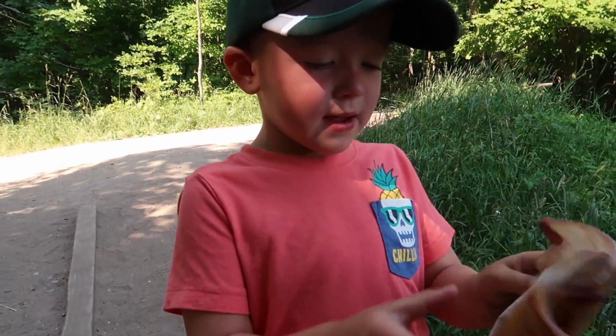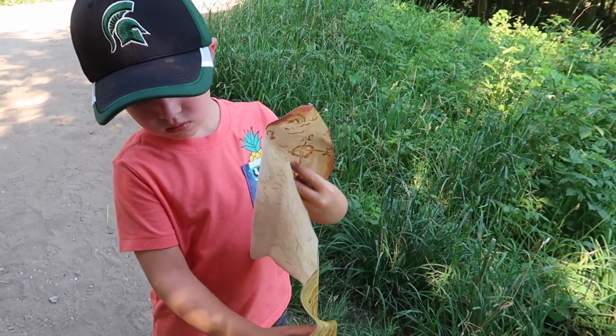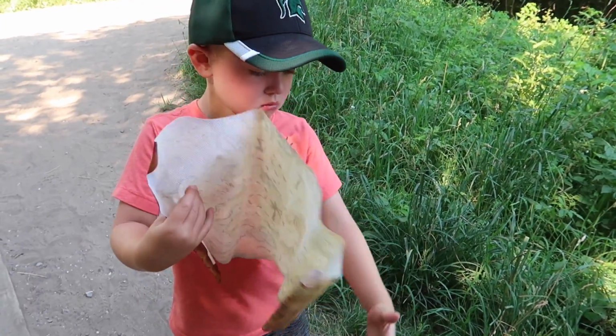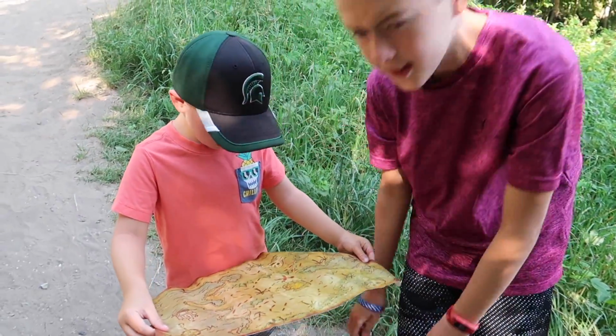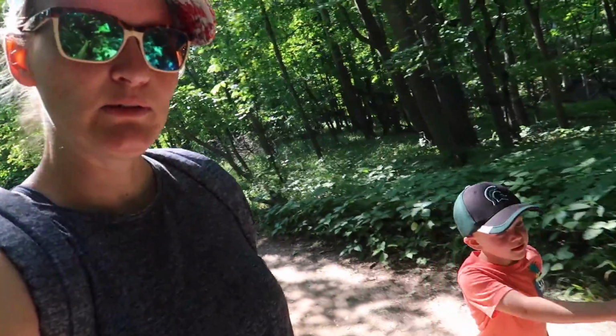Let's open the map. Wrong way. Guys, I think we have to go up further. Yeah, I think you're right. I think we have to go further this way, into the woods more. Guys, look, there's stairs. It's like a tough climb, Colton.